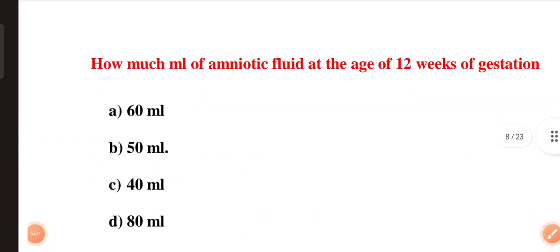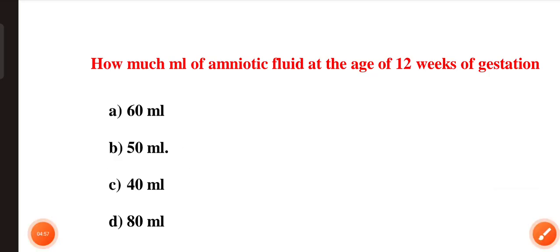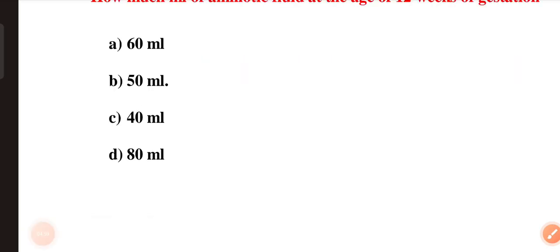The next one is how much ml of amniotic fluid at the age of 12 weeks of gestation. Options are 60 ml, 50 ml, 40 ml, and 80 ml. The right answer is 50 ml. So at the time of 12 weeks of gestation, the amniotic fluid will be 50 ml.